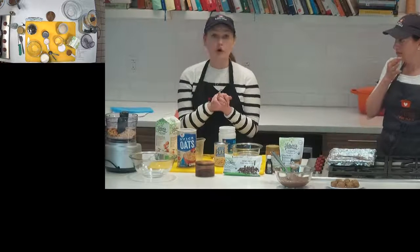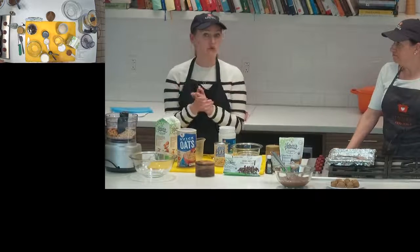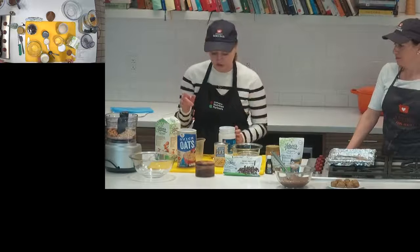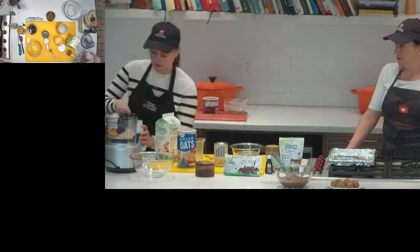But I will say at home, I did try out this recipe with canola oil and it came out just fine. So you could certainly use some swaps at home in your own kitchen. And we're doing 2 tablespoons here of the coconut oil.